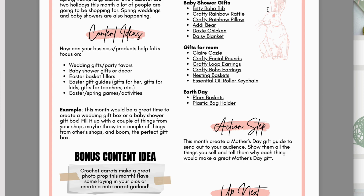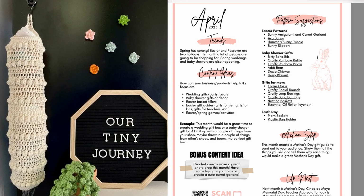And then we have Earth Day also coming up in April, and some good patterns to promote Earth Day are Plarn baskets and the plastic bag holder.